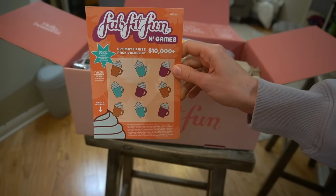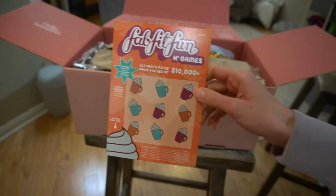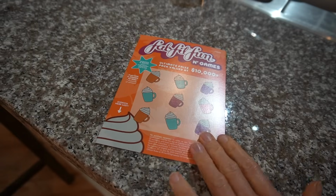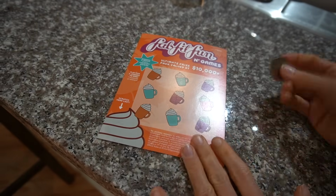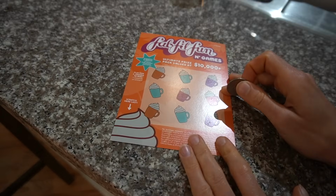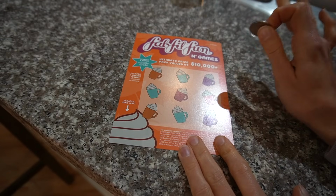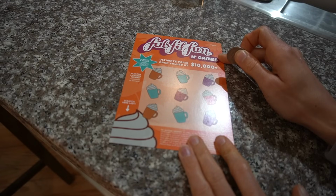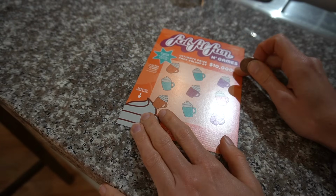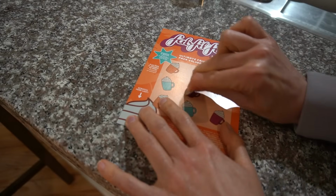This was new in last season's box, the scratch and match. I have to do it again. I know you guys are like, oh my God, is she seriously gonna scratch these off again for us? Yes, we have to know if I win. All right, I had to track down a quarter because who has cash anymore these days, let alone coins? Okay, ultimate prize pack valued at $10,000 plus. Who knows what this is gonna be? Match 3 same colored logos in a row, but I'm just gonna go rogue here and do the center one. Why not?